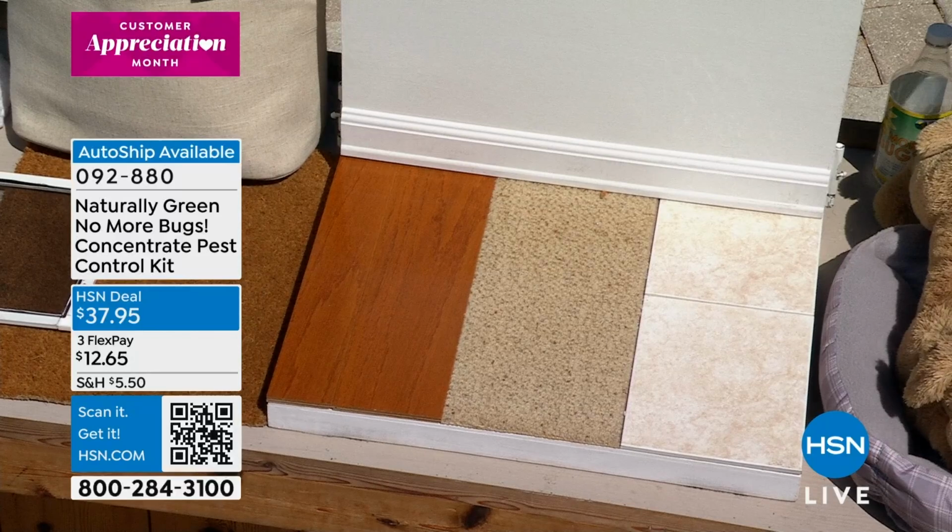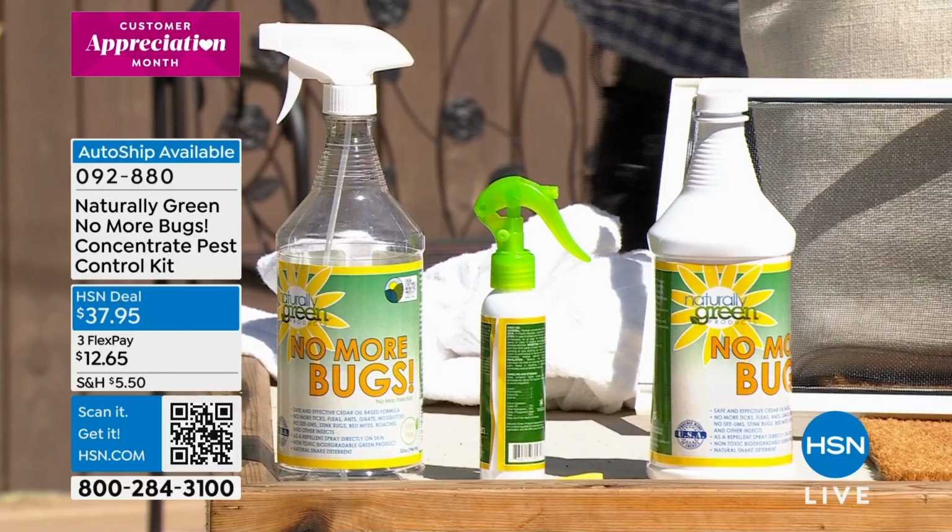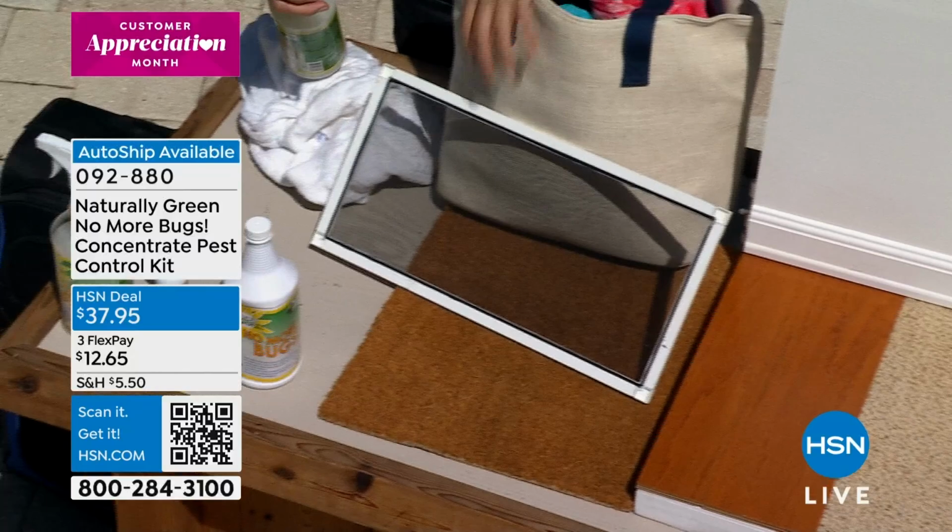You know another thing you could do, spray it on the screen itself. Here we go, take a look at this. Look at this. This is a great idea. Spray it on the screen so they're gonna come to the house and they're gonna go, thank you, I will take a pass. How about the entryway?